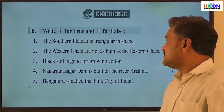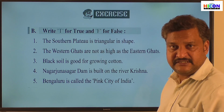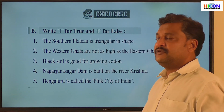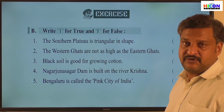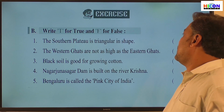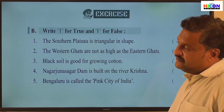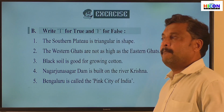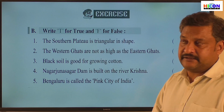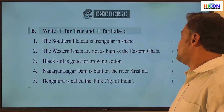Right? So first one is the Southern Plateau is triangular in shape. It's a true statement, isn't it? Because we know that down south of the Aravalli and Satpura Mountains, it's triangular in shape because the coastal region is in a triangular shape. The Western Ghats are not as high as the Eastern Ghats. Western Ghats are higher than Eastern Ghats, isn't it? Western Ghats are higher, Eastern Ghats are lower, but the coastal plain is wider in the east, but narrow in the west, isn't it? Yes. So the statement is a false one because Western Ghats are higher than the Eastern Ghats.